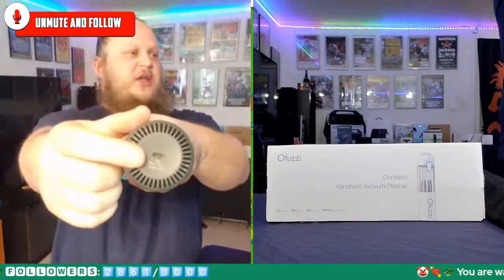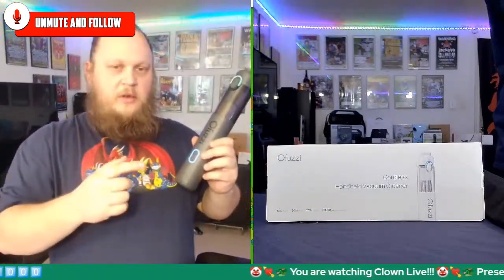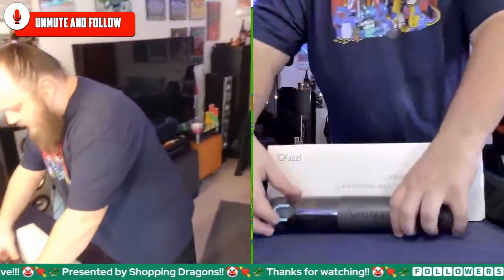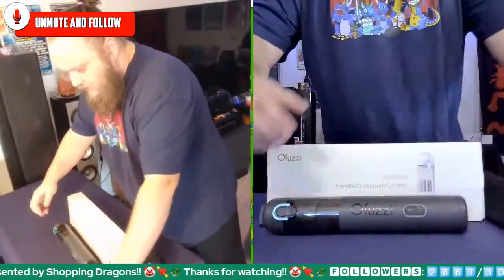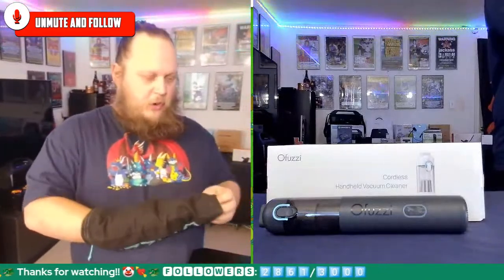It charges via USB-C connection, and it has a low mode and a high mode. And I think you get like up to 12 minutes of cleaning with the high mode on this. I think that's what it is. All right, so this is Ofuzi. Now, real quick with the Ofuzi, it does come with a few simple accessories, and we can pour over those super fast.